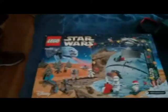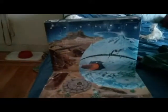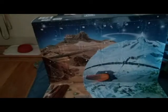Okay, what I'll try to show you guys, what I love about this advent calendar is that I know most of them have it, but it has this little cute scenery. So it stands up like this. And then you find the one, and we're going to open it in a few minutes, and then we're going to put the Lego Star Wars thing down here.